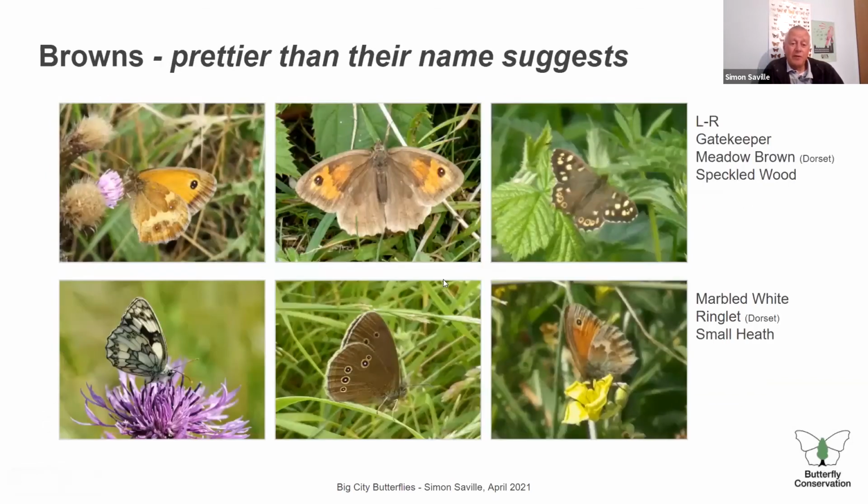In the wildflower meadow areas where they've been managed well, you get these brown butterflies: the gatekeeper with two white dots in the black eye spot, the meadow brown, bigger with only one dot, the speckled wood, which likes wooded areas, as its name suggests, the marbled white, which has a brief flight period in July, August, the ringlet in slightly damper areas because of these rings, and the small heath.